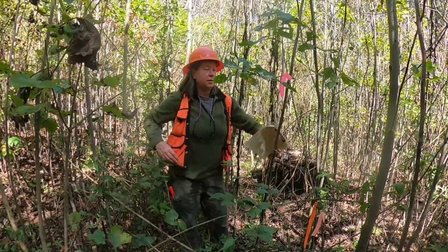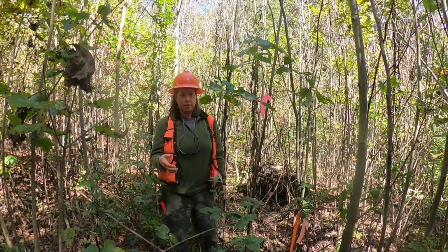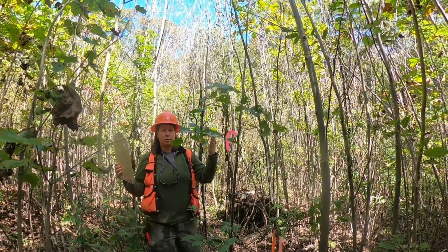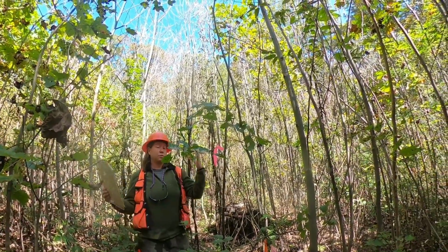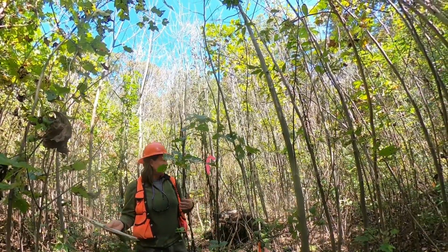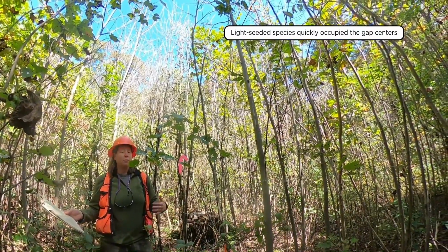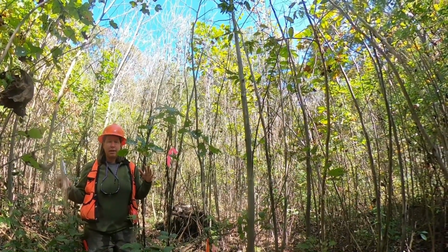What we found with the expanding gap treatment was that the oaks that we planted, along with the natural regeneration of oak, did respond within the gap centers, which is where we're standing now. So these oaks were able to grow up with the increase in light created by making the gap. However, everything else responded as well. As you can see, we're surrounded by poplars, a little bit of red maple, but mainly the gaps were occupied by that light-seeded species, tulip poplar, which came in and really started to grow from seed and very quickly took over and occupied the gap.